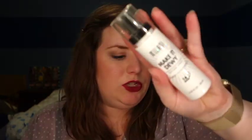But then the Milani Make It Dewy. This is another one that I used the other day. And I like the way it gives me a little bit of illumination without being over the top. So far I'm liking that one, but I think my holy grail for setting sprays is still the Wet n Wild Photo Focus one. I really like that one. A lot of people love the L'Oreal one, and I couldn't get into it. I was never really feeling it. So to each their own, right?